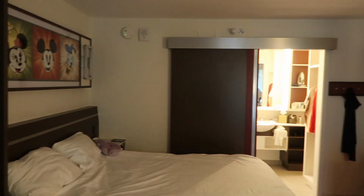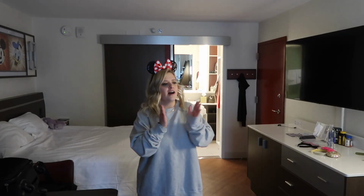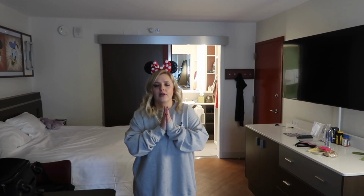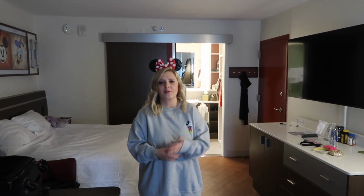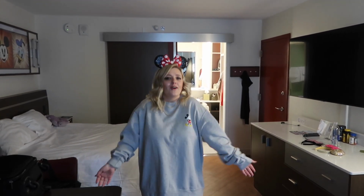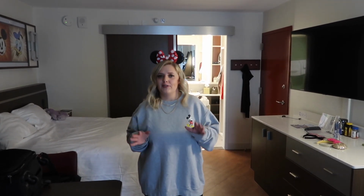All right, so here is the room. This is one of the All-Star Sports Resorts, one of the more affordable options for staying in Disney. Personally, when we come to Disney, we like to stay at more affordable options because we're hardly ever in the room anyway. They just refurbished this not too long ago, and the rooms are really awesome. So I wanted to show you what it looks like.